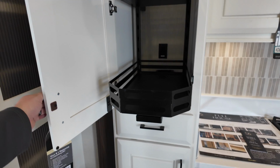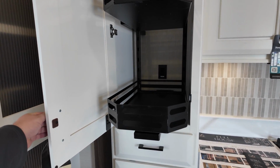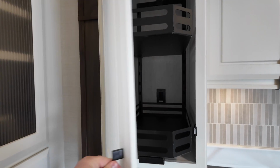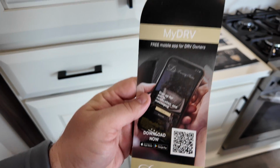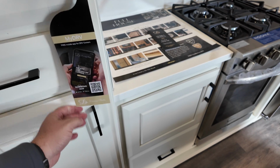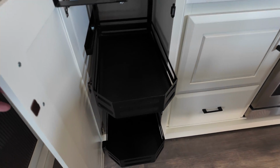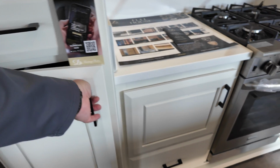But I mean, take a look at that. How cool is that? When you open the door, it automatically brings out a little bit of shelving for you. This is pretty cool too. You might want to check that out if you guys are interested in buying one. The My DRV app. So you can basically hook that up and you can control this thing right from your phone. So it's a little bit of a higher end feature there too.